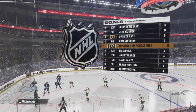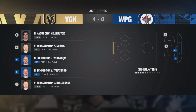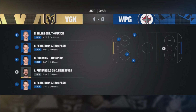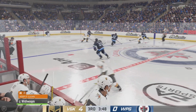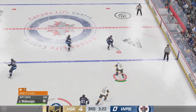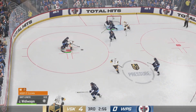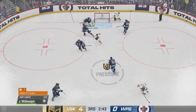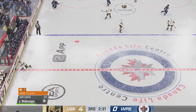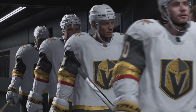Vegas with one of their most dominant offensive performances we have seen in quite some time, big time in the third. Moves the puck over to Morrissey. Winnipeg's moving it into the offensive end. Vegas gains a hold of possession. Makes his presence known on the ice. The Golden Knights looking against the half wall. Good stand-up hit. Pionk's moving the puck through his own zone. Sends the pass over. And the final horn sounds for this one.